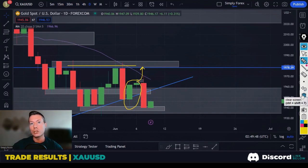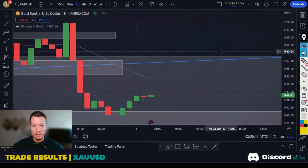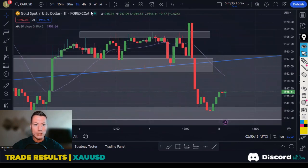Remember, guys, the day chart gives me my bias. The weekly and the daily tell me, can I buy this pair? Can I sell this pair? Or should I stay the hell out? Those are your three options. And this pair told me I could buy it. I wish it hadn't.